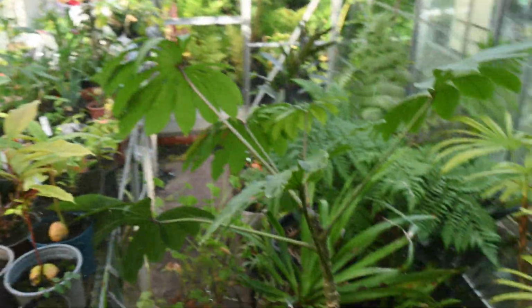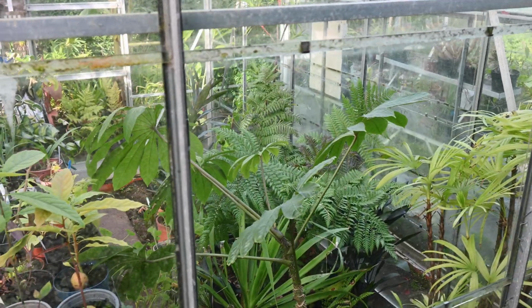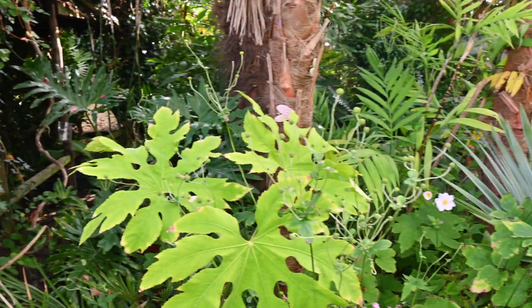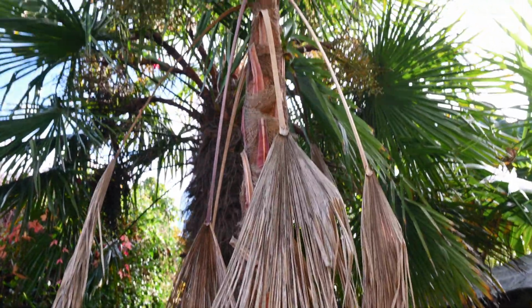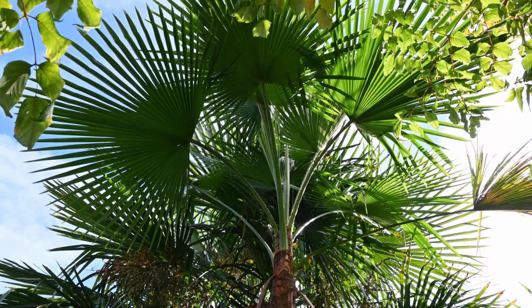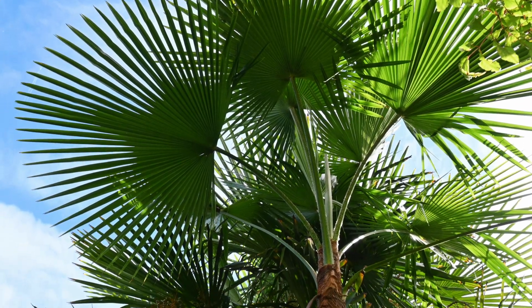Yeah. Got some dragon trees down there, which have been there for like ever. So it's good enough to keep them alive. And then we'll spin round and we'll see Trachycarpus martianus, which is a huge specimen here. It's at least 4 meters tall, I would say. And it looks stunning with the blue sky and a few clouds behind it.